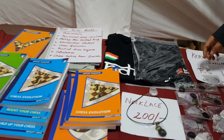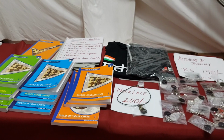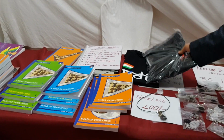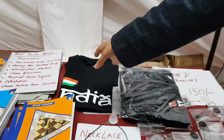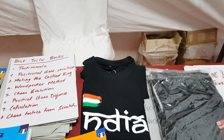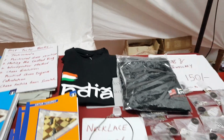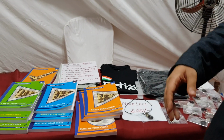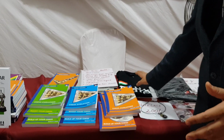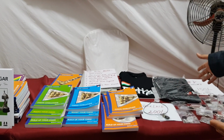Yes. And if someone buys, let's say, books, he can also redeem it on t-shirts. You have the collar neck t-shirt here, and you have the round neck ones here. So overall, if you buy, say, six, this is 600 rupees, this is 700. So if you buy 6 books, you get this for free. If you buy 7 books, this is for free.